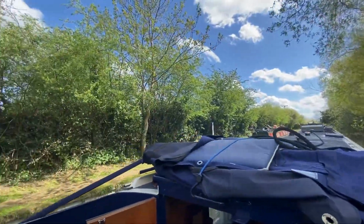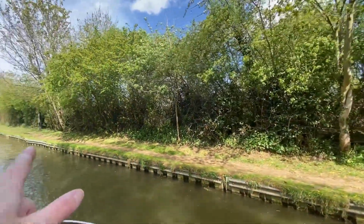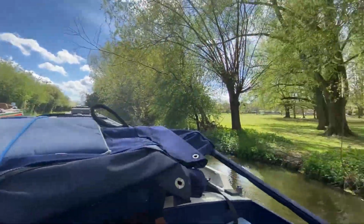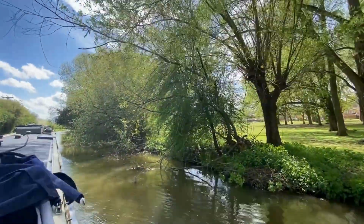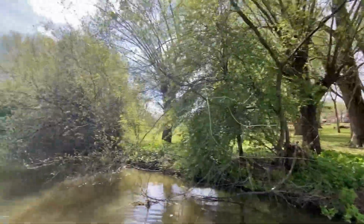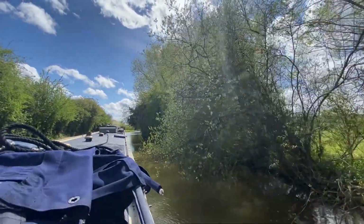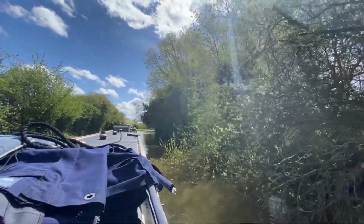These down here seem to be mostly, I think from this stretch maybe you can moor, the rest are all long-term moorers. That usually means that they pay CRT to live there, so they pay a rent to live there permanently. So you don't have to move every 14 days. You can stay put as long as you like.